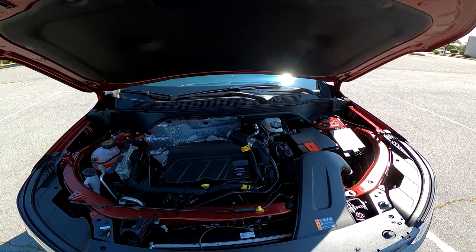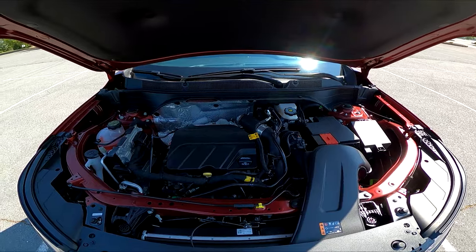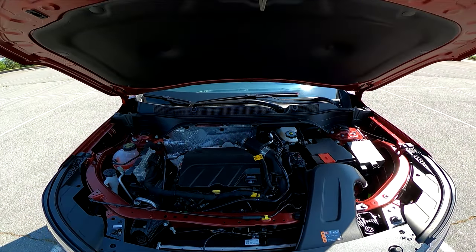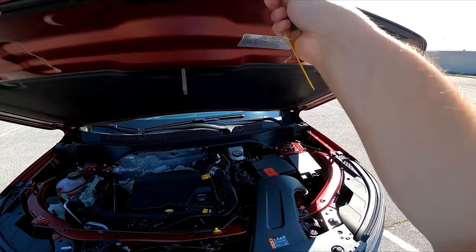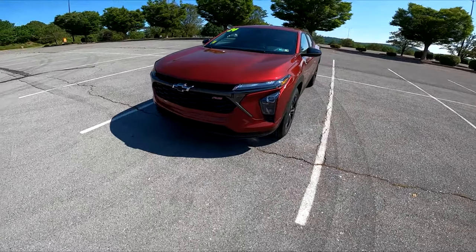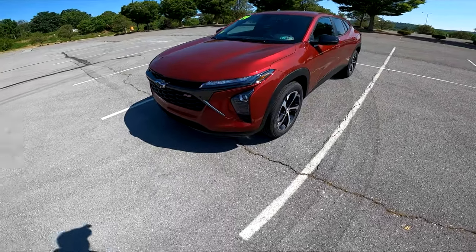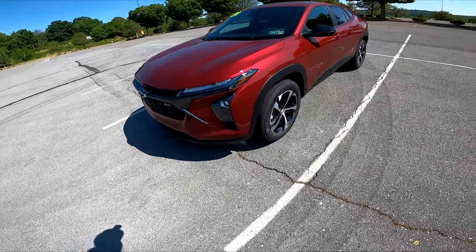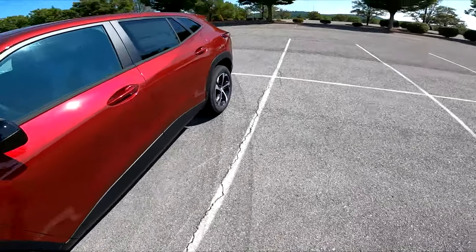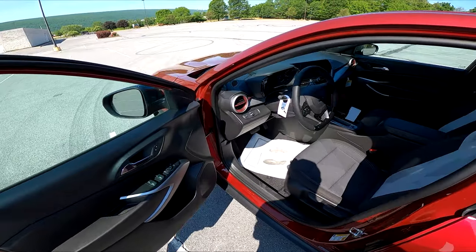Not to be confused with the Trailblazer's all-wheel drive power plant, that's a 1.3 turbo. This is a 1.2 turbo, and this has a six-speed instead of a nine-speed. Yeah, those lights look good. Very reminiscent of the full-size Blazer and what the 2024 Trailblazer is gonna look like, because they're changing the front and rear ends around a little bit. So let's hop in the driver's seat.